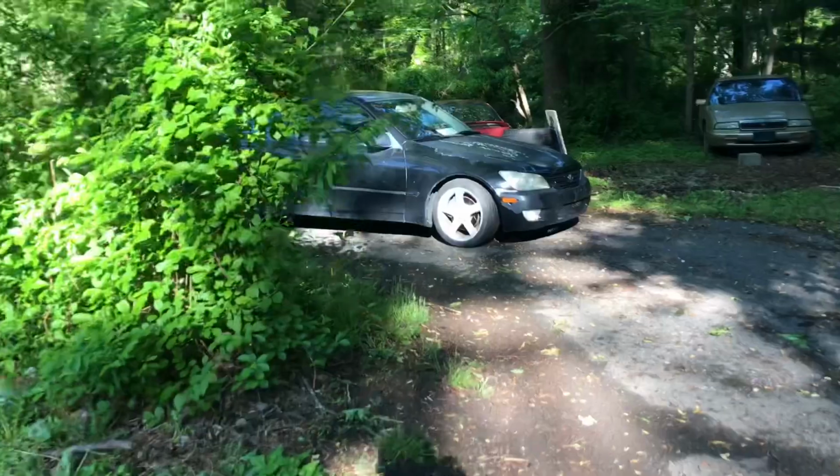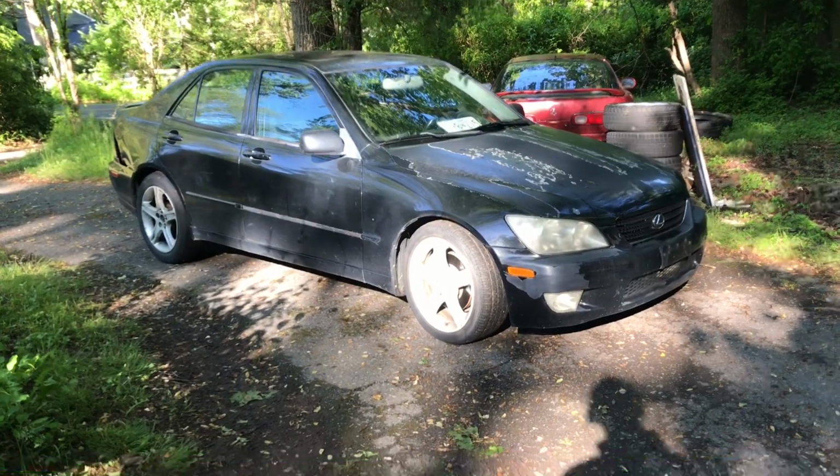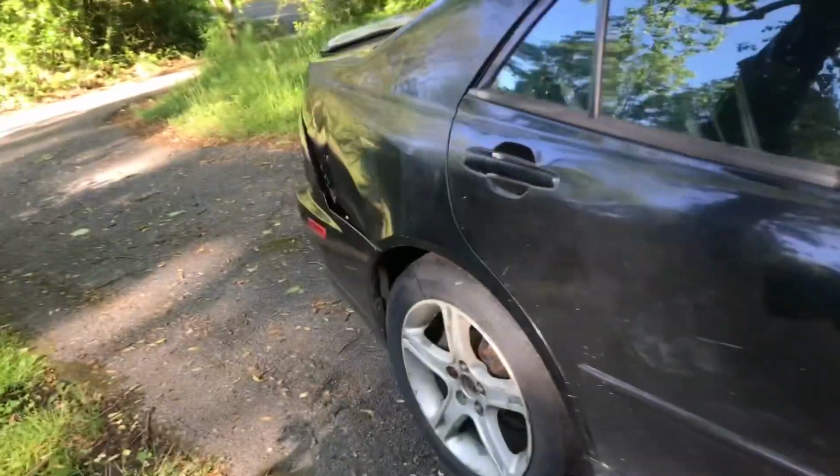Instead, I bought this 2002 Lexus IS300 for $1,400. It's in pretty bad shape, cosmetically and mechanically, and I'm gonna be flipping it. On the outside, you can see we got plenty of dents and damage, dings. I can probably pull some of this out. The paint is pretty faded. I might try to wrap that or paint that, or just leave it as it is and just try and buff it a bit. There is some damage here as well. I don't think I can fix that, but I will try.